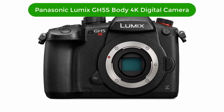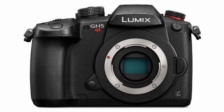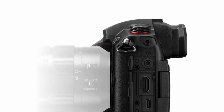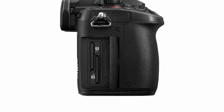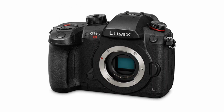Number 5. Our fifth best pick is Panasonic Lumix GH5S Body 4K digital camera. The Panasonic Lumix GH5S Body 4K digital camera is a powerful 10.2 megapixel mirrorless camera that is perfect for capturing stunning images. It features a high-sensitivity MOS sensor and supports 4K UHD 4:2:2 10-bit recording.